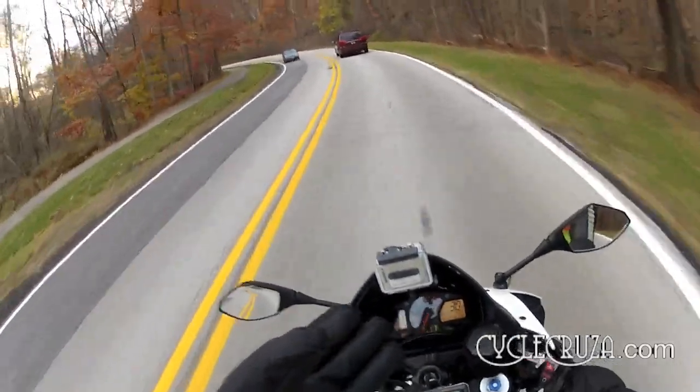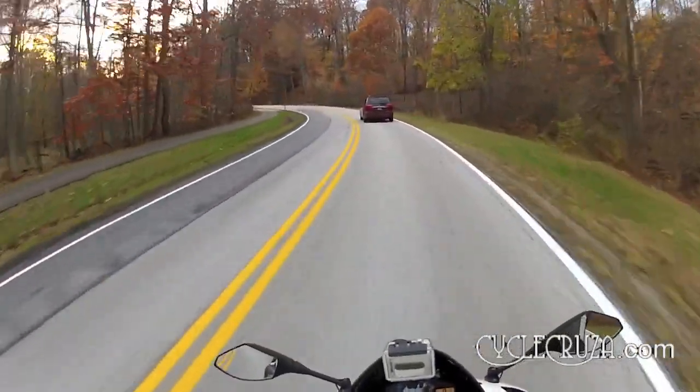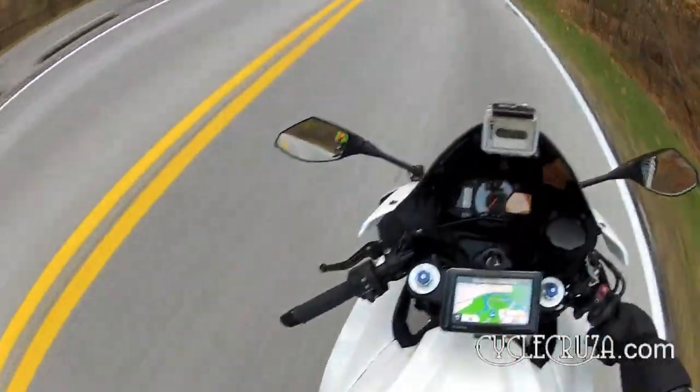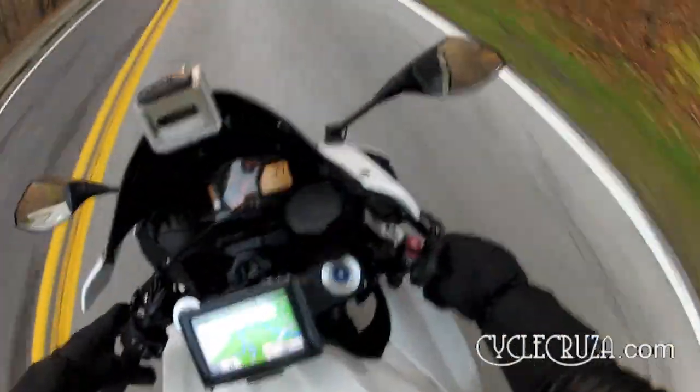70% front brake, 30% rear. Get that ingrained in your head, man. Just always ride out here using the proper braking skills.